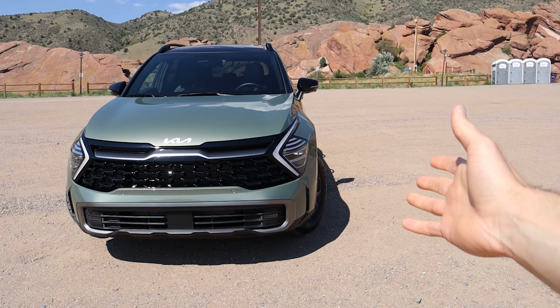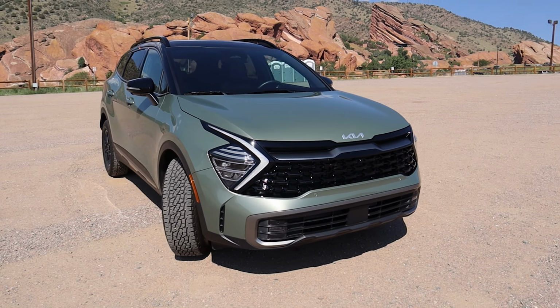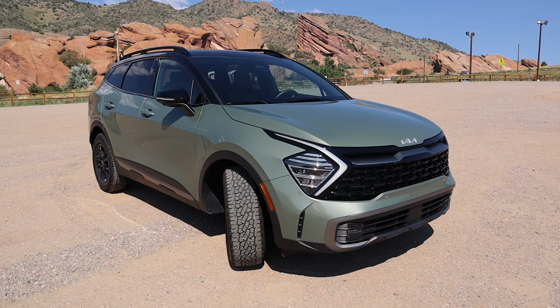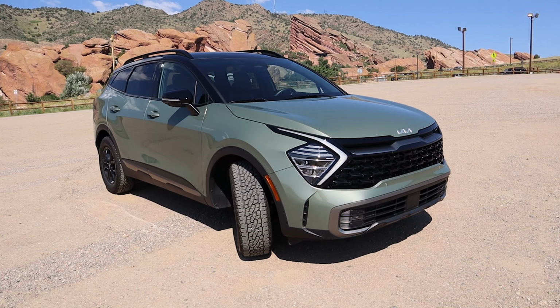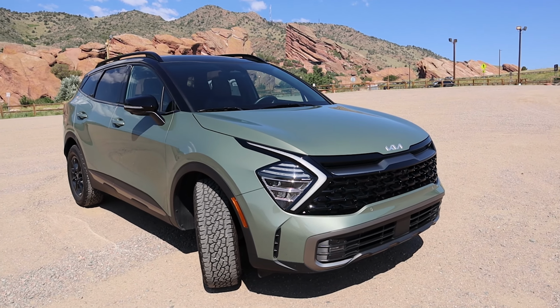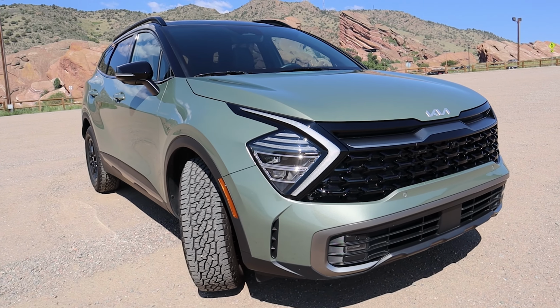Okay, let's talk about the Sportage. Now this competes with the Toyota RAV4 and Honda CR-V, the compact crossover segment. And Kia has done a really good job with this brand new redesign. Now, some people may not like it. The design is a little striking. I personally really like how it looks. It looks different than every other compact crossover on the market.